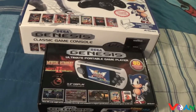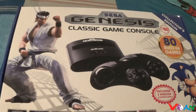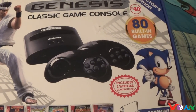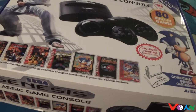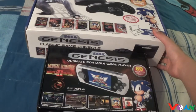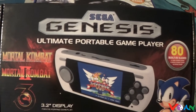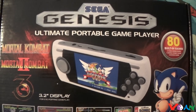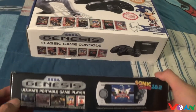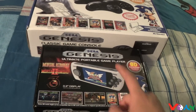And last time, as you know, we reviewed this AtGames Sega Genesis Classic Game Console with 80 built-in games for $40. Yeah, so we got done with that. Now, let's look at its smaller brother here, the AtGames Sega Genesis Ultimate Portable Game Player. This one is quite different from that one, because this time it's not a console, it's a handheld.